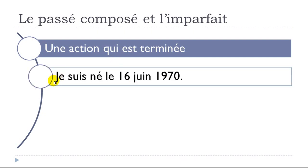So, clearly here, if you want to introduce your birth date, then je suis né, okay? So, it was an action in a way, okay? But still, it's finished. So, le 16 juin 1970, okay? Je suis né, so that's the reason why here you will use this verb naître, okay? Je suis né le 16 juin 1970.